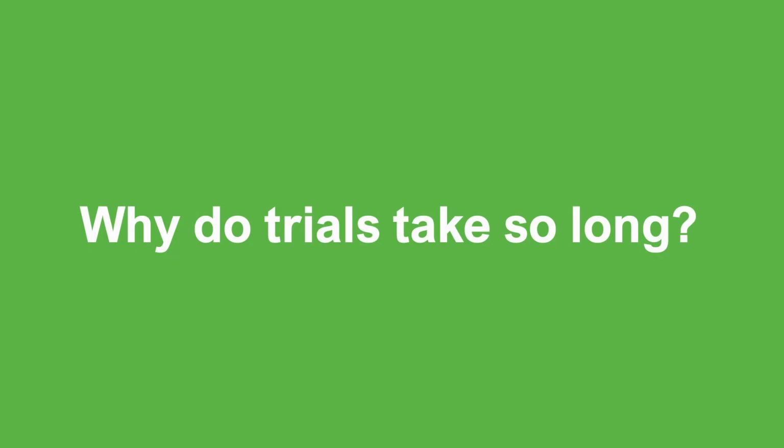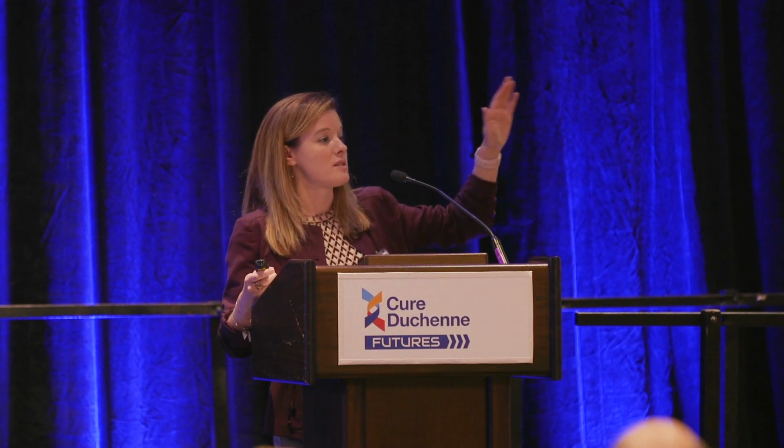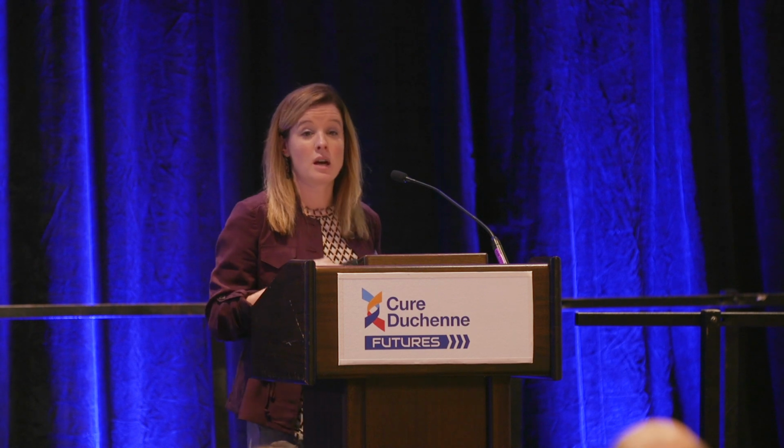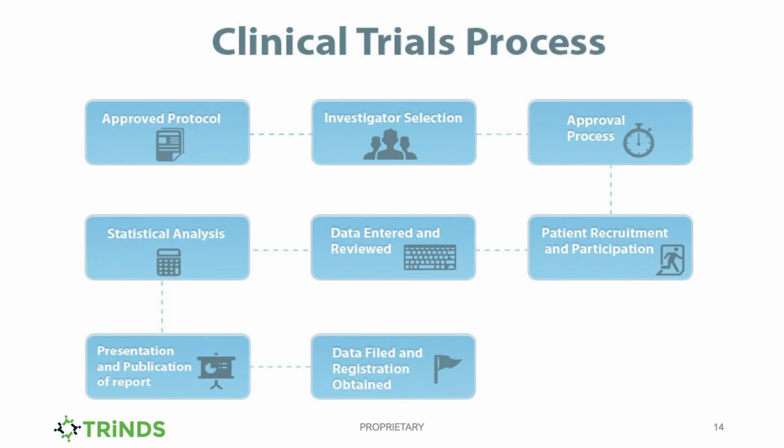So another big question we're asked by families is, why does it take so long? So again, thinking back to that chart, and you see all these phases, why does it take so long? Well, there's a lot of things that go into actually having a clinical trial. So we want to make sure that there's an approved protocol. That's kind of step one: you have your idea and you create a protocol. I like to think of it as your recipe. If you want to make and bake a pie, you need to have a detailed recipe so that you can reproduce that same pie.